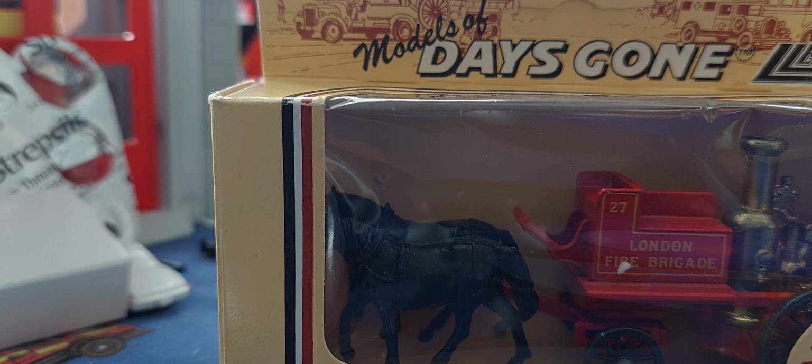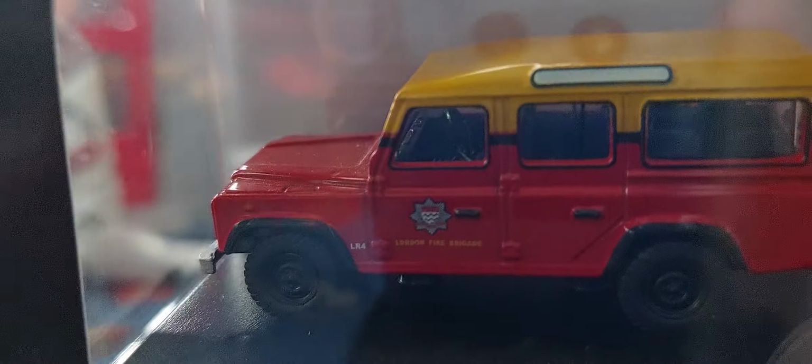This could be a home fire safety check vehicle. I like it. I like the yellow roof on top. It looks really colourful. I like the red. I love the London Fire Brigade logo, if you can see, guys. Look at that juicy logo. Come on. London Fire Brigade logo. Minty fresh.